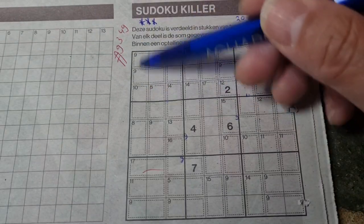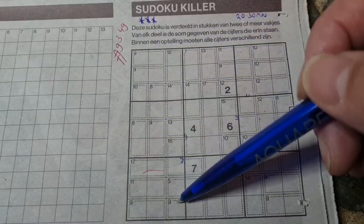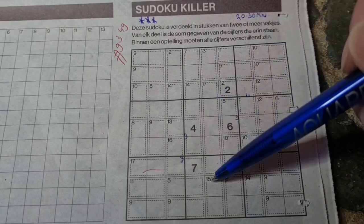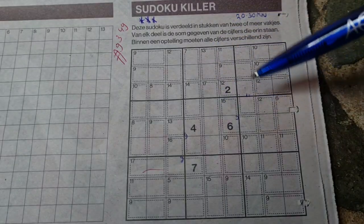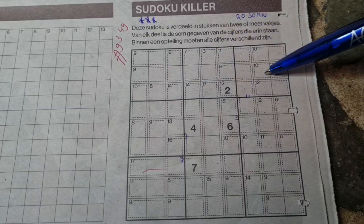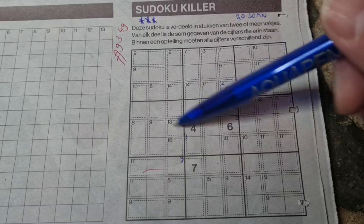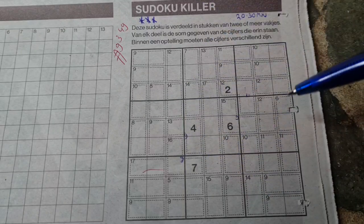The total sum of a column is 45. Let me see the column. I'm looking for a column with 1 sharing box. This column is complete. If you count all these numbers, the total sum of a column is 45. The total sum of a row is 45. I'm looking also for a row with 1 sharing box. This one has 1, 2, 3. This one, no. It will be difficult.